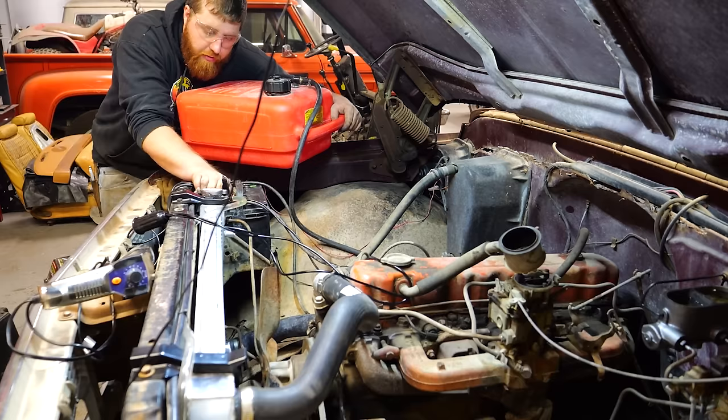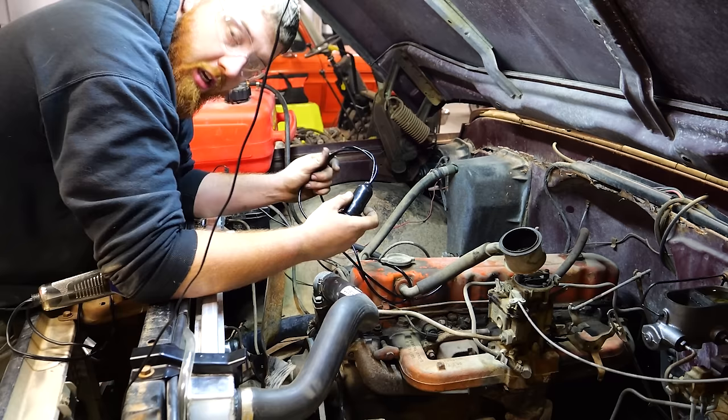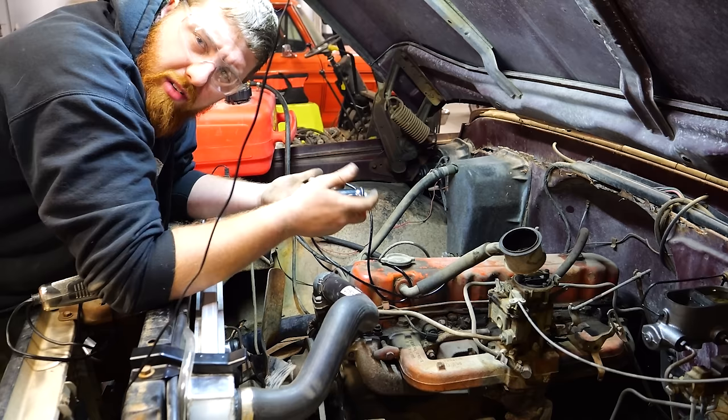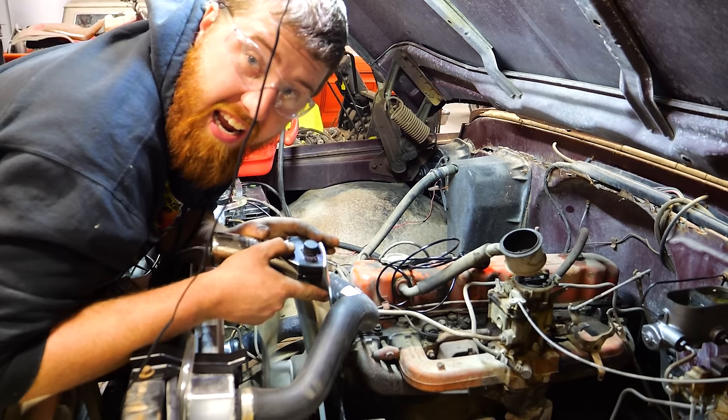Hell yeah! Before, it was idling a little rough, you may remember. So I hooked up the timing light, I cleaned off our timing tab, and the marker on the harmonic at zero. So I'm gonna fire this up, get some temp in it, and then adjust our timing. I also have the distributor loosened. Probably shooting for about 10, 12 degrees initial. It's negative right now. Oh, I also have the vacuum advance unhooked. That's important.